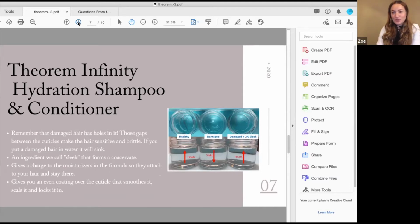So how does it help to smooth your hair? How do you get that anti-frizz effect? I know I talked a little bit before about the analogy of the healthy hair that floats and then the damaged hair sinks because it has holes in it. And you can see here, we really did the test, and you have the actual hairs in water, and you can see that.